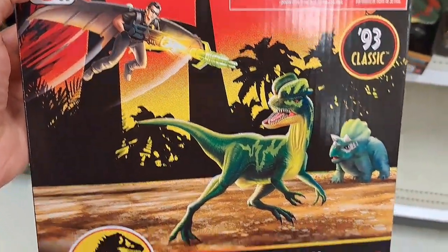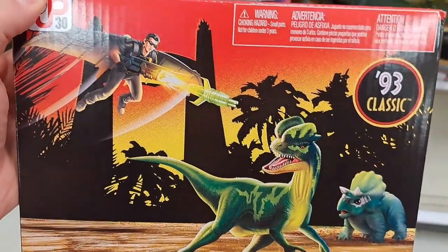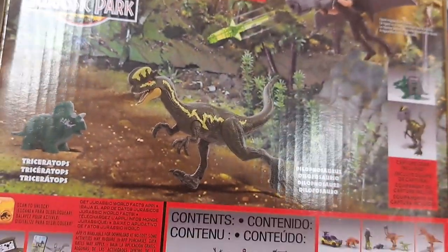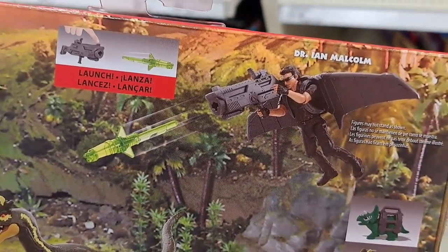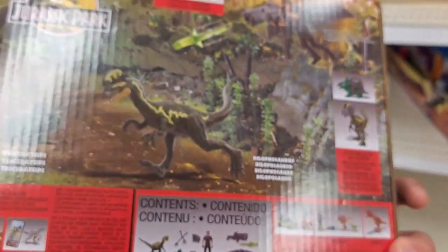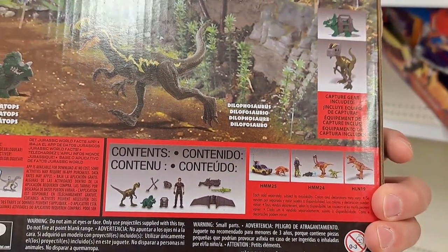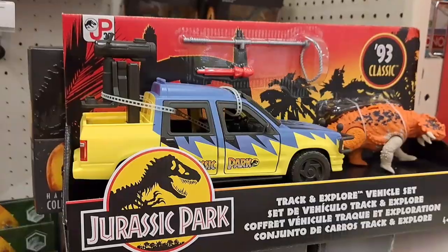We got the Dr. Ian Malcolm glider escape pack here. Pretty cool. 93 classic. Check it out. It's got the Dilophosaurus and the Triceratops. And here's Dr. Ian Malcolm with his glider shooting out projectiles at the dinosaurs. And then you can capture them. Pretty dang awesome. See if your Target has these toys.